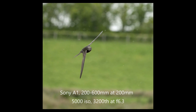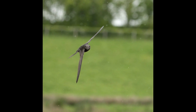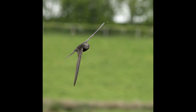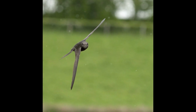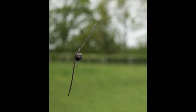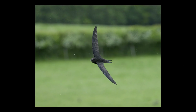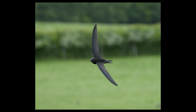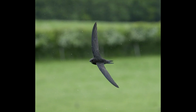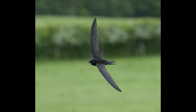During the course of 2021 I bought a Sony A1 camera and the 200 to 600mm lens. That's the only bit of Sony equipment I've got. I've still hung on to my Olympus gear, but the Sony A1 is just amazing for its autofocus. So long as you can keep a bird in the frame, the autofocus will lock onto it. It's extremely difficult to take a picture of a bird out of focus with this camera.